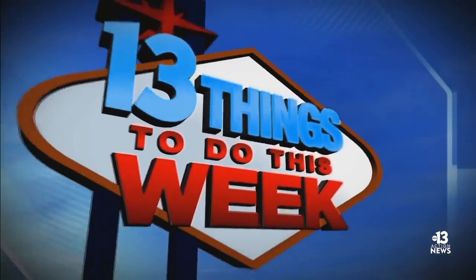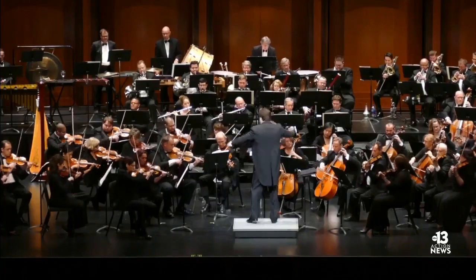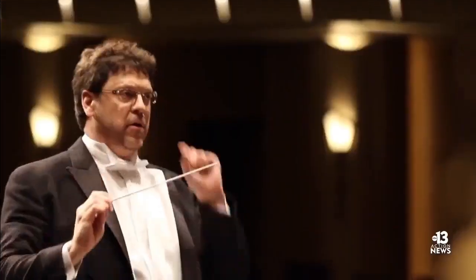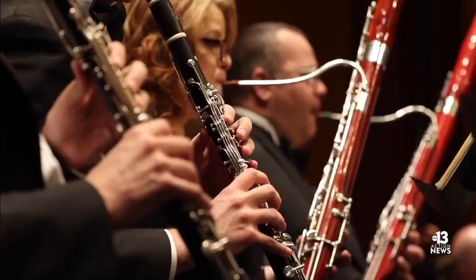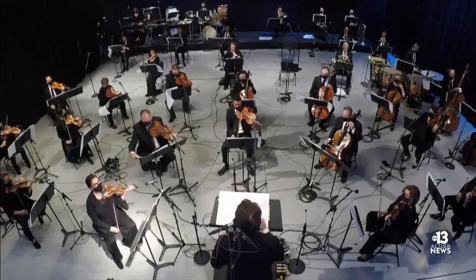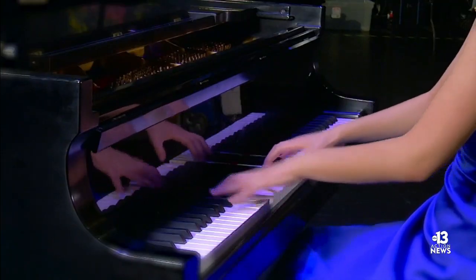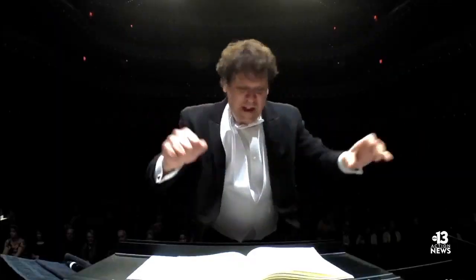Look. The curtain is rising on the next season of the LV Philharmonic, and it's sure to be magnificent. Led by Donato Cabrera, musicians are tuning up for a triumphant return to the Smith Center this November. The orchestra will perform all 7 Beethoven symphonies, combined with contemporary works by female composers. Packages are on sale now.